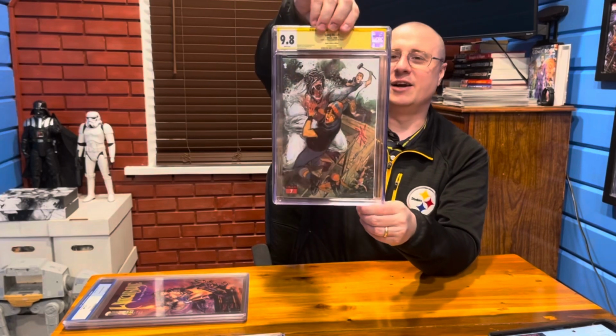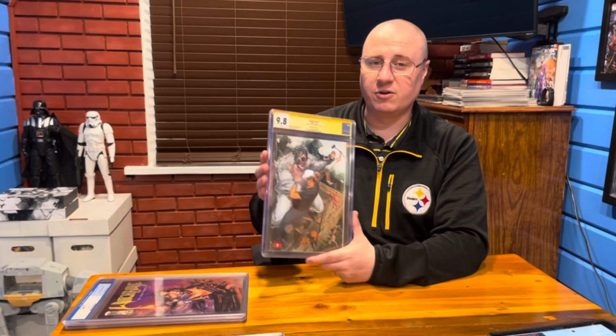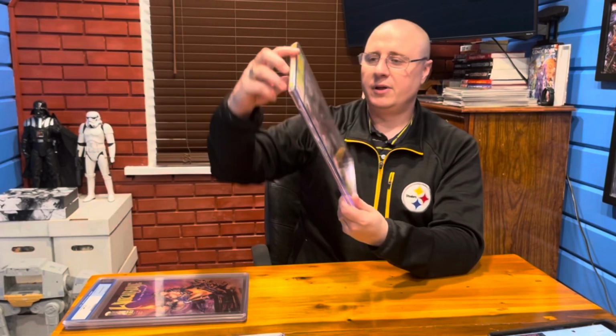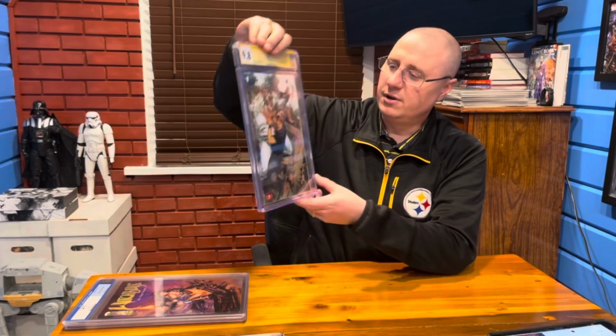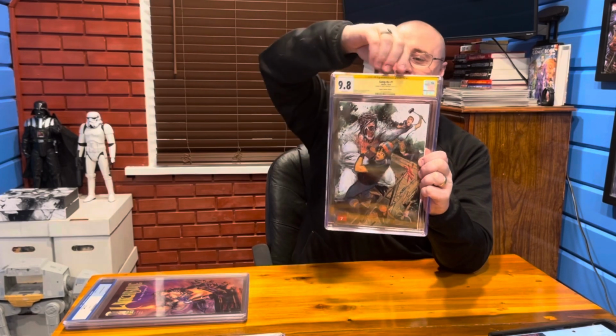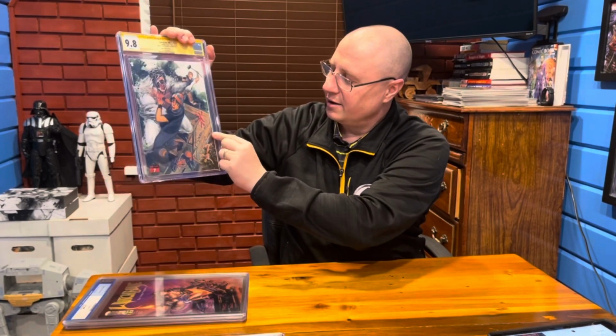This book right here is a pretty cool book for me to have in a collection. I also follow the YouTube channel Reggie Collects right here. This was his first exclusive variant that he did for his channel. And Yuko Smith is the person who drew the cover. And I just think it's pretty awesome. It was sent off to CGC, got a yellow label. And you can see the signature right here.